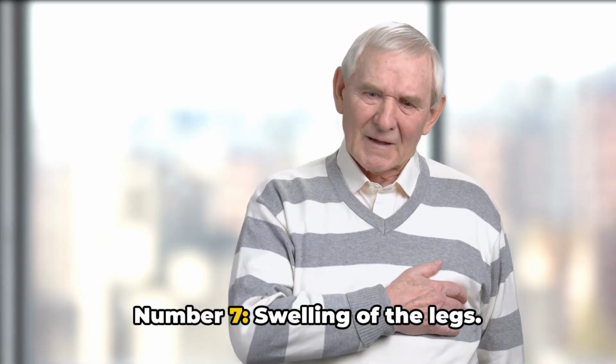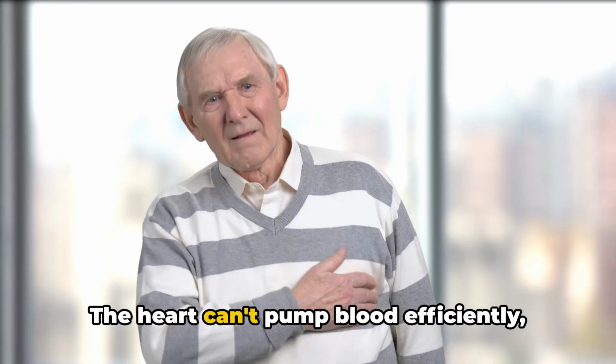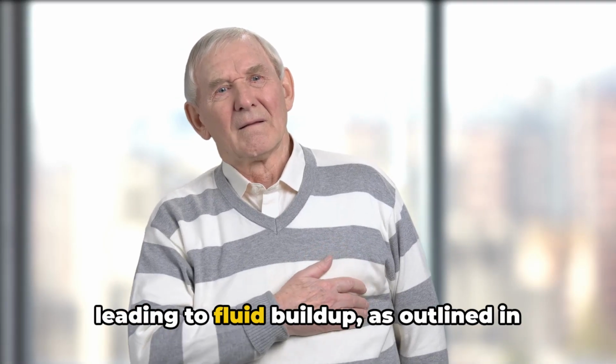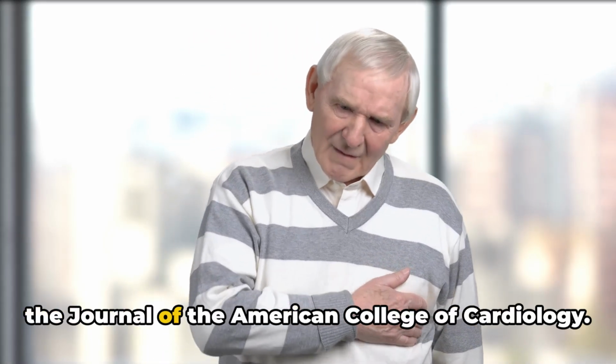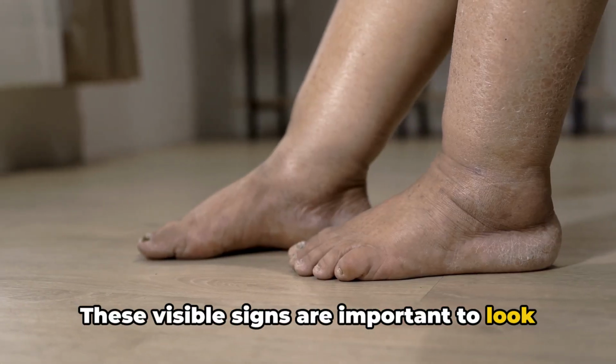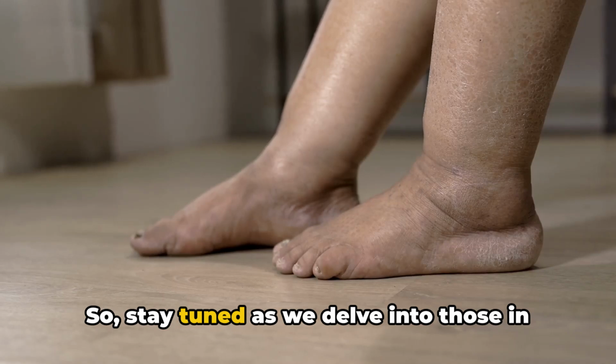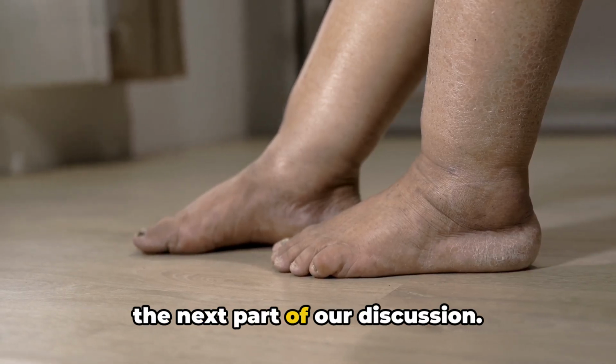Number 7. Swelling of the legs. This could be a sign of heart failure. The heart can't pump blood efficiently, leading to fluid buildup, as outlined in the Journal of the American College of Cardiology. These visible signs are important to look out for, but the symptoms you feel can be just as crucial. So stay tuned as we delve into those in the next part of our discussion.